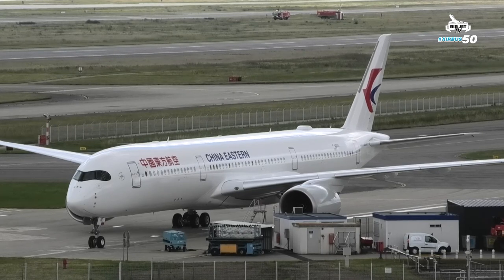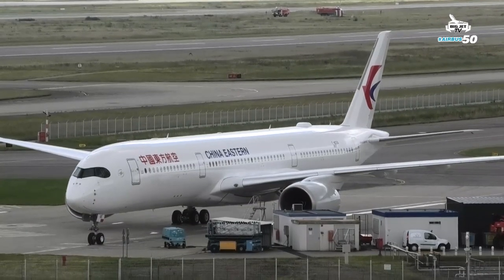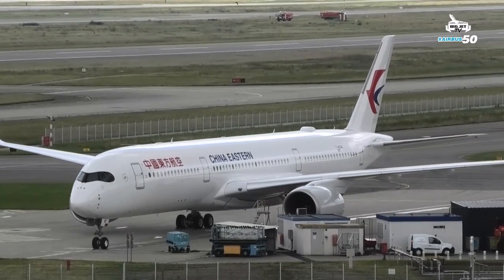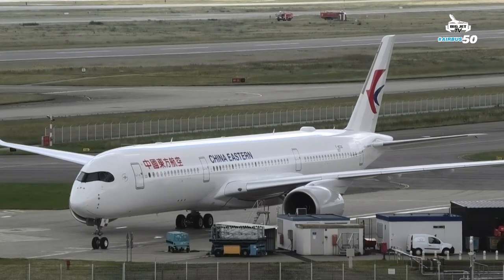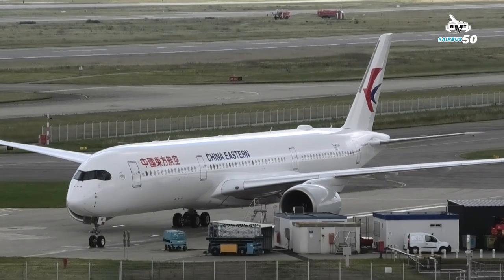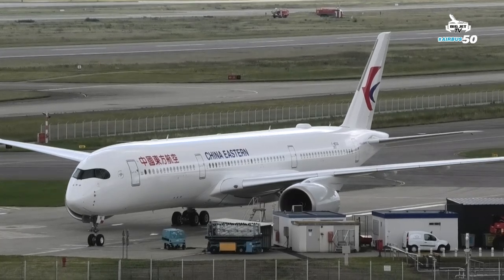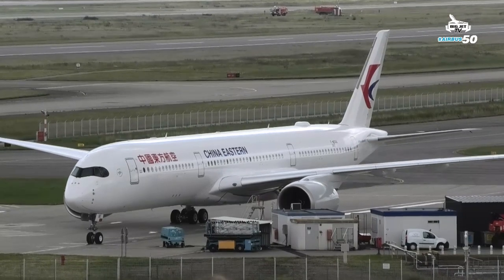Kapil Bhatt loves Airbus. Well, I'm sure that all av geeks out there, or aviation fans, whichever way you like to describe yourself, have your own personal preference when it comes to particular airlines and aircraft manufacturers, of course. Personally, I like them all.